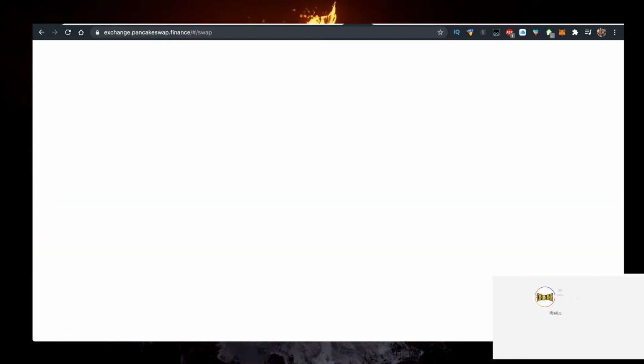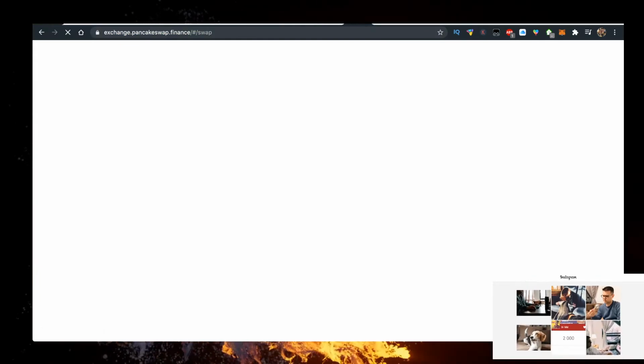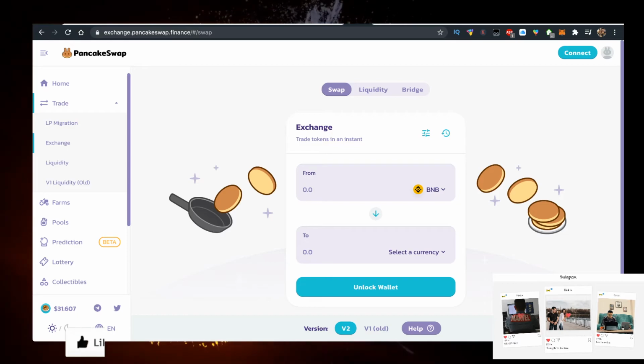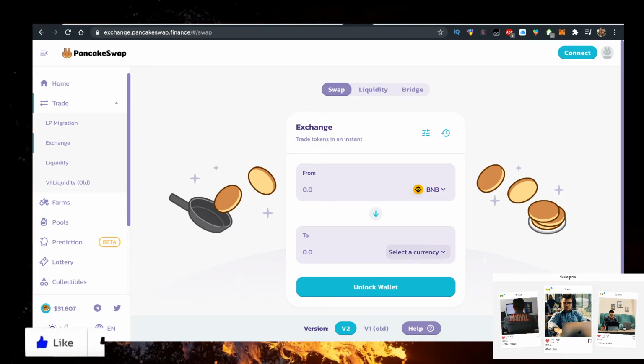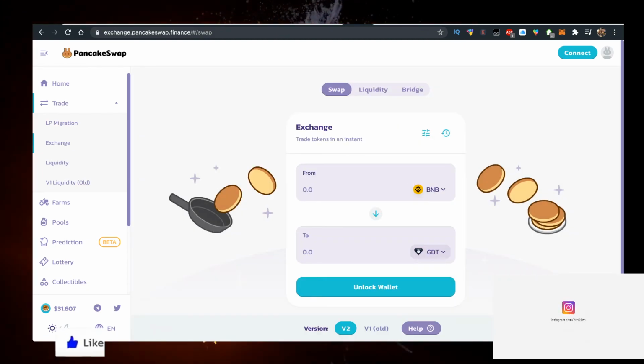When you go to Pancakeswap, what you want to do is, and it's sometimes a little bit slower because there's a lot of people trying to swap coins currently, you want to connect your MetaMask wallet here, have BNB on the top, at the bottom click on select currency, paste the contract, and here you go. Now you can swap your BNB for GDT.